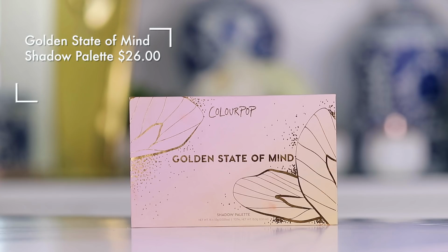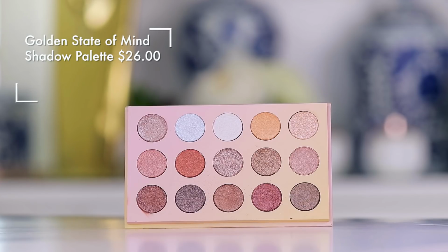Now, this is the Golden State of Mind palette. You get a lot in here. You really do. Look at how many shades are in here. You don't get a mirror. It feels a little bit cheap, just a little bit. And the size of the pans, they are so small that it does kind of give you that, I don't want to say kids makeup, but it kind of gives you a little bit of that vibe.